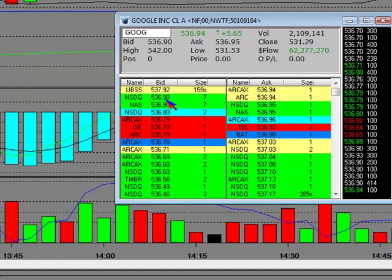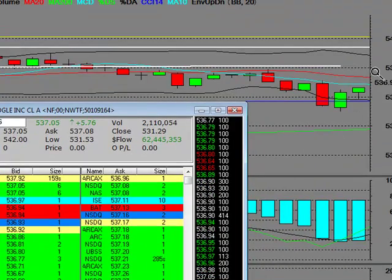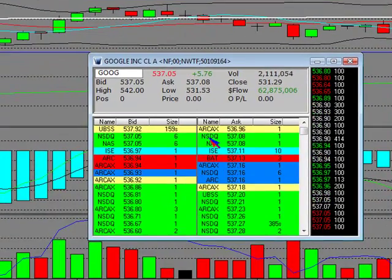But you've got a limit order to buy at 90 cents. Let's say you want to buy on the way up, on the breakout here. And there's a science to it.